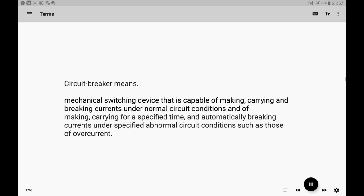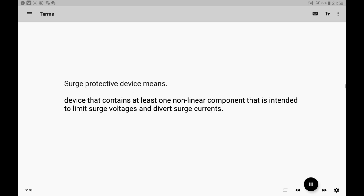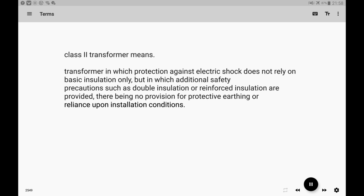Circuit breaker means mechanical switching device that is capable of making, carrying, and breaking currents under normal circuit conditions, and of making, carrying for a specified time, and automatically breaking currents under specified abnormal circuit conditions, such as those of overcurrent. Surge protective device means device that contains at least one non-linear component that is intended to limit surge voltages and divert surge currents. Class IA transformer means transformer in which protection against electric shock does not rely on basic insulation only, but in which additional safety precautions such as double insulation or reinforced insulation are provided, there being no provision for protective earthing or reliance upon installation conditions.